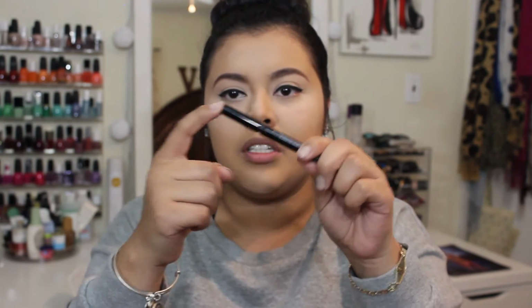This eyeliner is something. Like, do you see? I got the perfect wing, everything. They're even, black, like, yes. And then what I like is that, look, you have to actually press it in, which is good because that means it won't dry out on you and it'll last longer. So I am loving this so far.